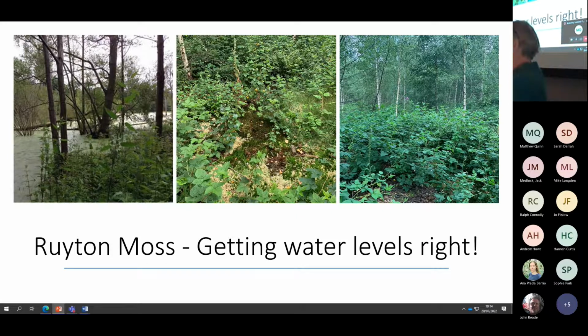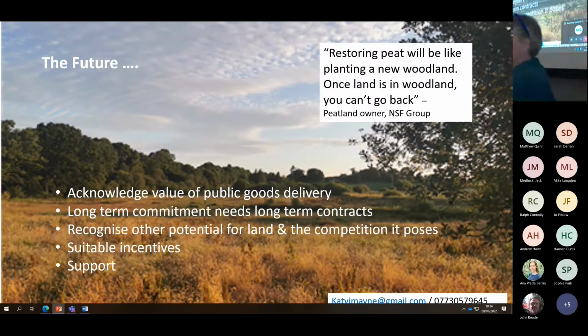But also, we need to acknowledge the long-term management and support that farmers are going to need to make these sites do what they need to do. So just quickly, and then I'll let Neil talk about his project. One of the farmers that wanted to be here today but couldn't be rang me up to say, Kate, you've got to tell them this.